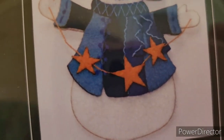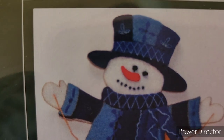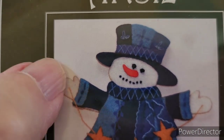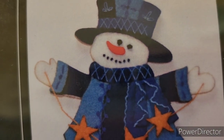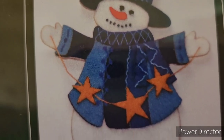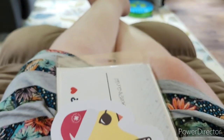Because if you've never done needle felting before, you have all these stitches around that you're going to do. I'm trying to get it so you can see, so that it will be held down. But anyways, there's that one.